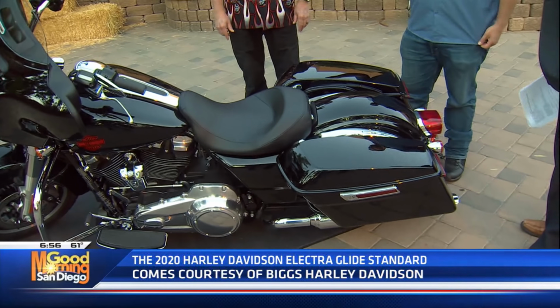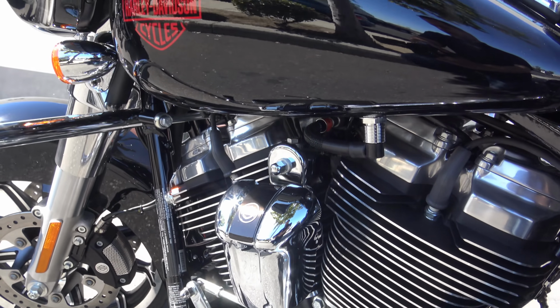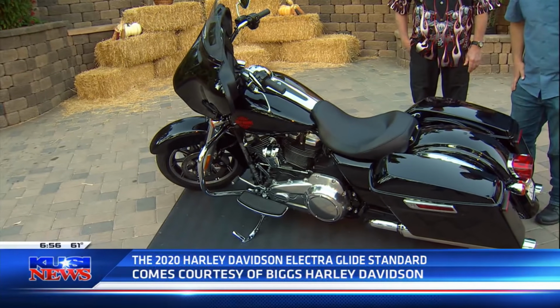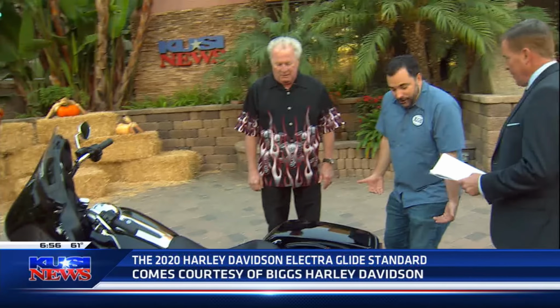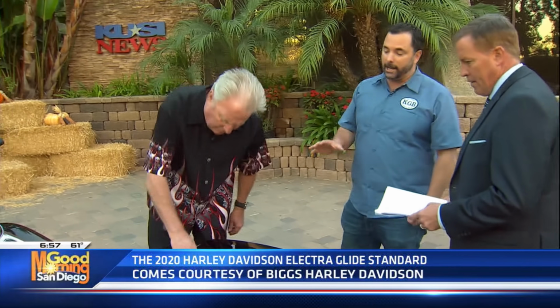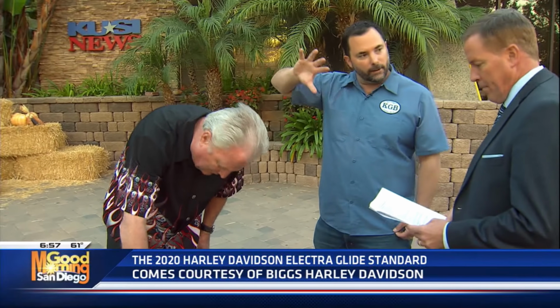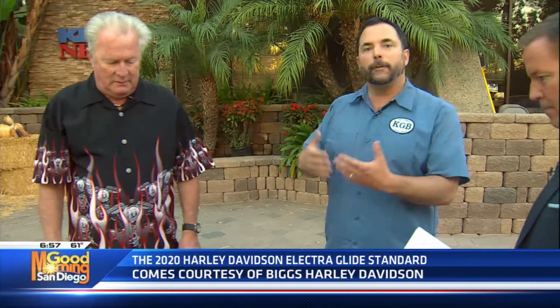The other thing about this is you've got a 6-gallon tank at 45 miles per gallon. And it's 26.1 inches tall. So guys like me, we have the short legs, my feet actually hit the ground, and the heels. So it's a beautiful motorcycle from Biggs Harley Davidson. And I suggest if you're looking for a touring model and you don't want all of the electronics and the fancy stuff, you can add that later for a few thousand dollars less.